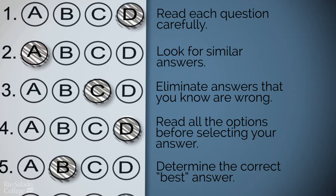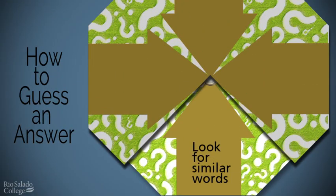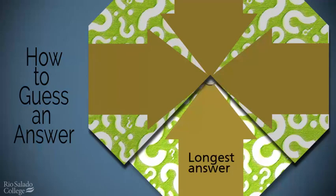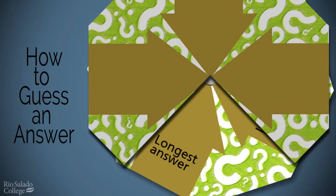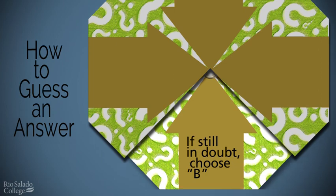After using these tips, you may still find yourself having to guess an answer on a test. Here are some hints to help you. If two answers have similar words, such as perpetrate and perpetuate, choose one of them. If two answers have opposite meanings, choose one of them. Choose the longest answer. If none of the above works for you, choose B. Studies show that B is the correct answer 40% of the time.